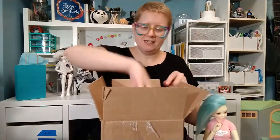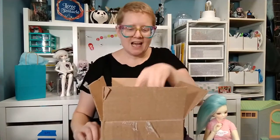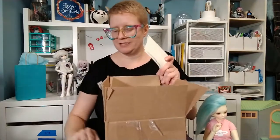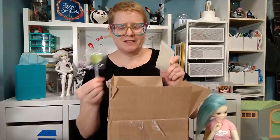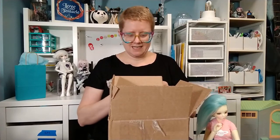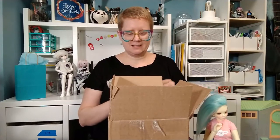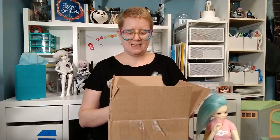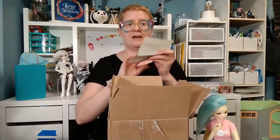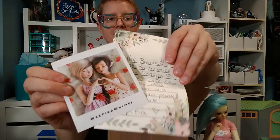Got some, ooh, look, little stickers. Got some lovely stickers. We have some treats because everyone needs some sugar, of course. Thank you so much. I've got a little note in here. So we will just carefully open it. Don't want to break things, of course. So we've got a little note and lovely little photo there as well.